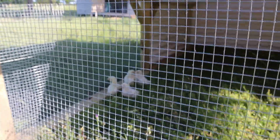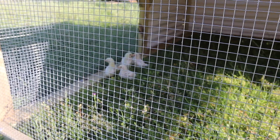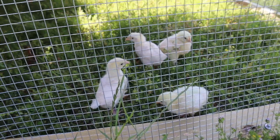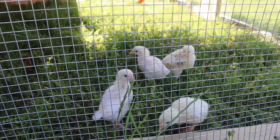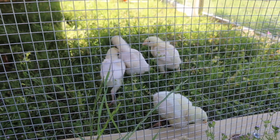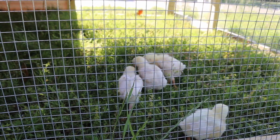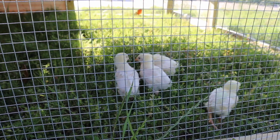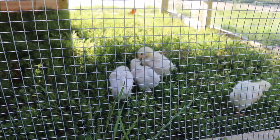They are obviously way too young to be left in here overnight. But, you know, for a little bit they can test it out. Check them out. They're already picking at little pieces of grass and stuff and whatever bugs they might find in there. Look at them. You got something. Oh, that tasty? Pretty cool.